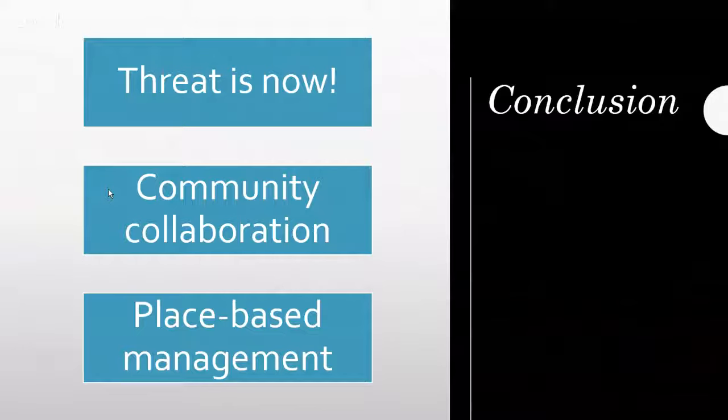So the suggestions that we have are that this is going to take community collaboration. And it's not just the state, the city and county, and the beachfront landowners, but it's also the community that uses the area, those human and non-human, those living and not living. So it's important that these communities make a decision together on what the shoreline should look like. Which brings me to my last point, that this needs to be a place-based management approach.